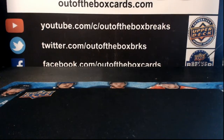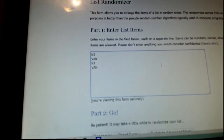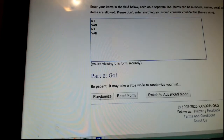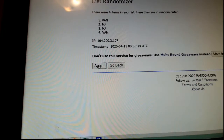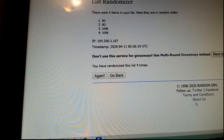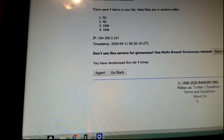New Jersey and Vancouver. So New Jersey and Vancouver, the young and checklist of the Hughes brothers. We're going to randomize four times, guys. Top team will receive the card, and that will wrap up our first break on this Friday night. One, two, three, four. Goes to the New Jersey Devils. And there you have it, guys. Break number one complete on this Friday night.